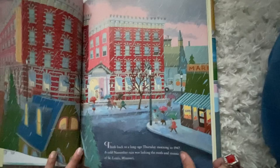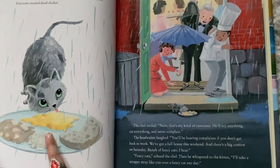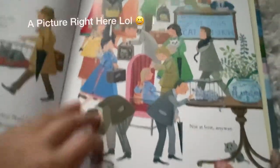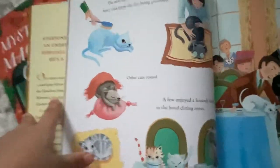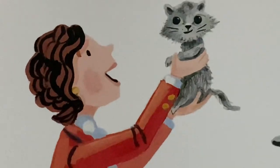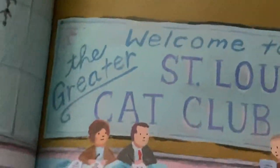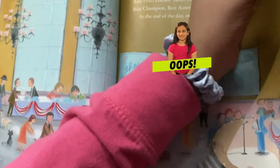So cute. And then there's a picture right here, and another picture right here. Oh, that's the cat. That's so cute. A picture right here. It looks like a kitchen. A page right here. Oh, look at that, look at it. It's so cute. It's so tiny. Another picture right here. It says, welcome to St. Louis Cat Club Show. Oh, so this is a cat club show. Okay. How can I open this page? Oh, there we go. And then that's just the show.